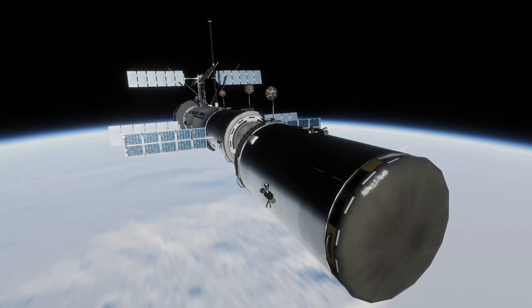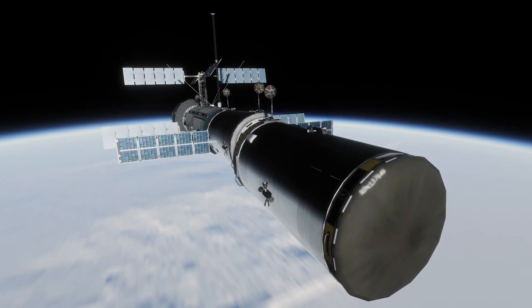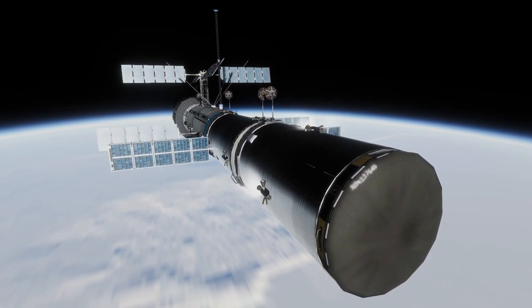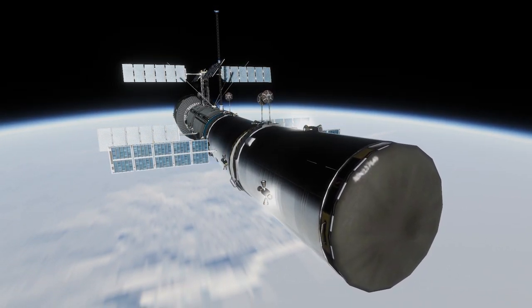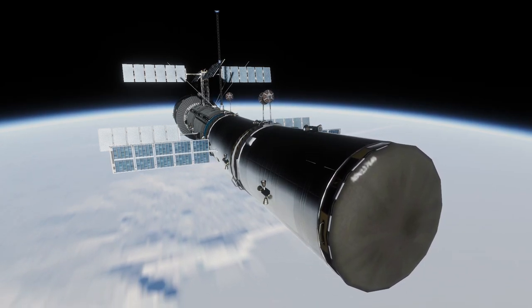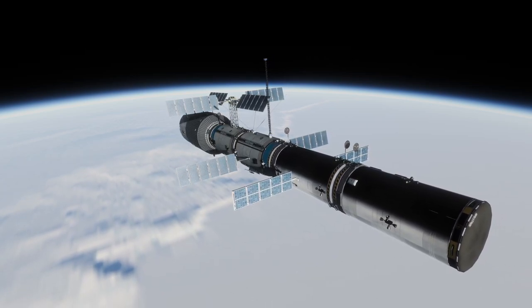2 feet? Right down the line. You do this all day. Soft dock. We've got a hard dock.